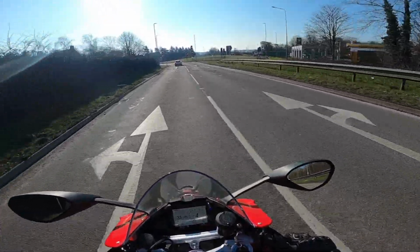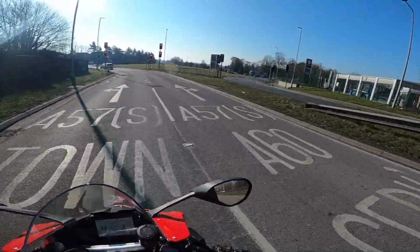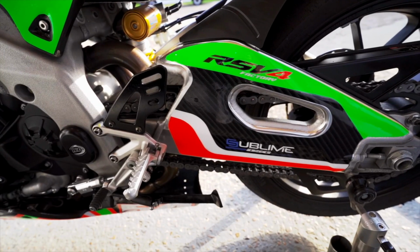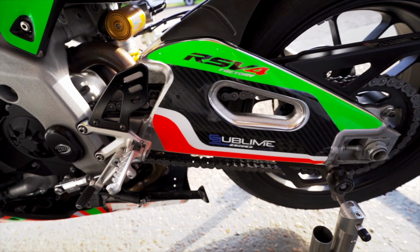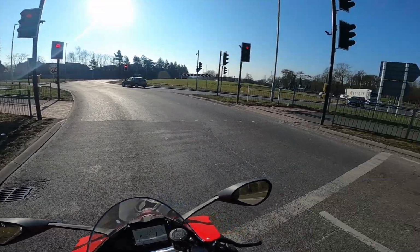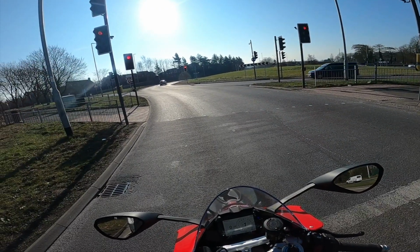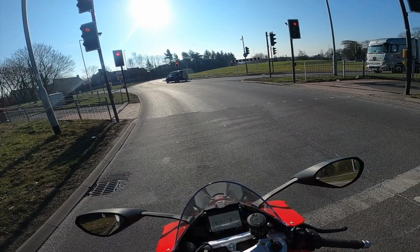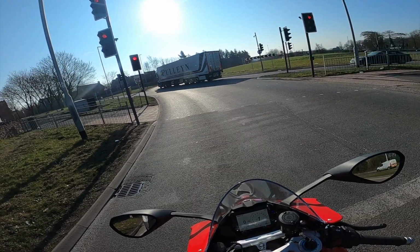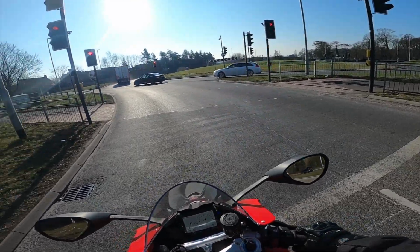Gearbox, so let's do the full drivetrain. So we'll start with the gearbox actually, why not? The gearbox on the Ducati, this 2021 model, is easily the best gearbox I've ever used. It's beautiful, it's like butter. It's almost seamless. The Aprilia is good, but it's not quite that good. It's a bit notchier, the Aprilia.